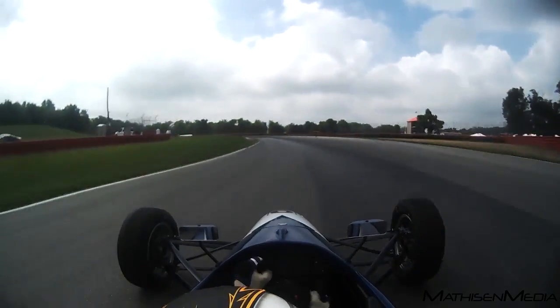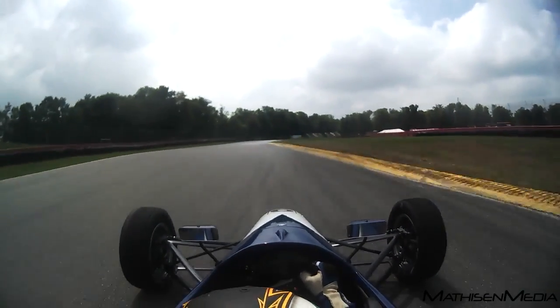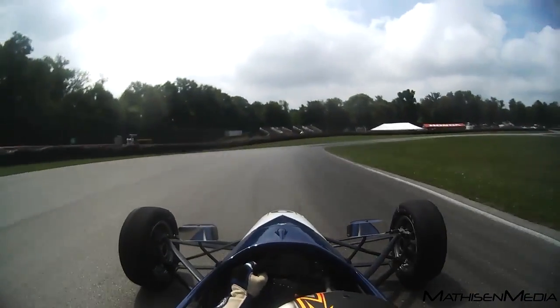I have to say, though, the dominant package here looks like the Spectrum Honda from Cape Motorsports. They have led the most laps and seem to be in control of this thing.